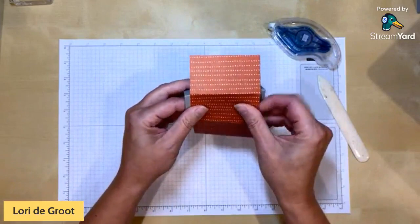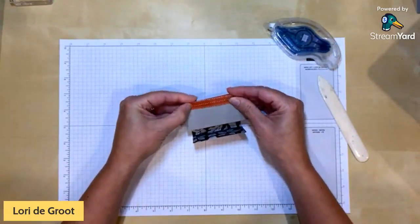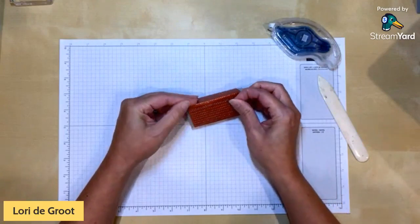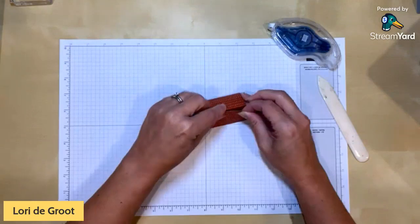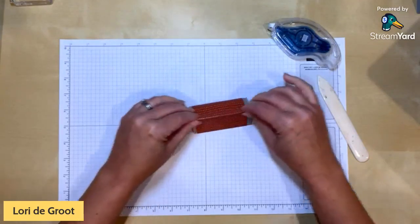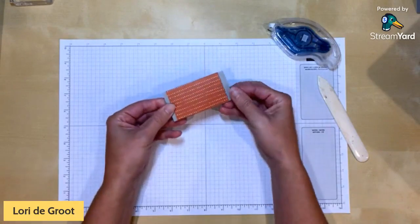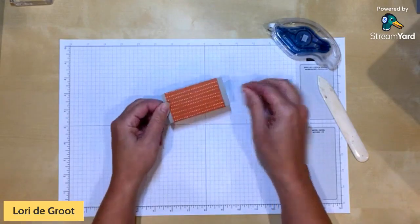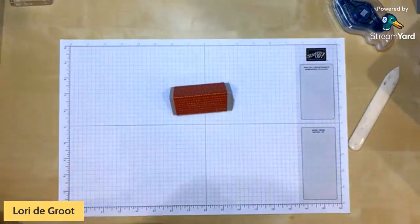And then hopefully I don't mess it up again. And then we're going to wrap it around and then attach it like this. There we go. See that? All right, what do we think so far? Are you thinking about the treats that you want to put inside there?